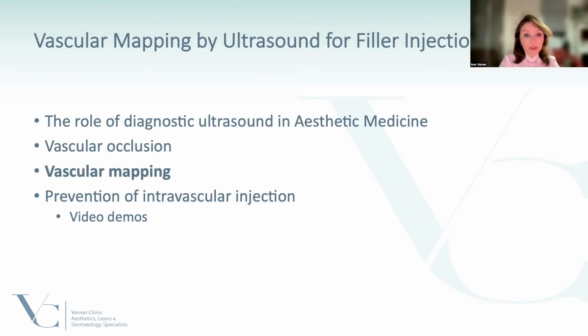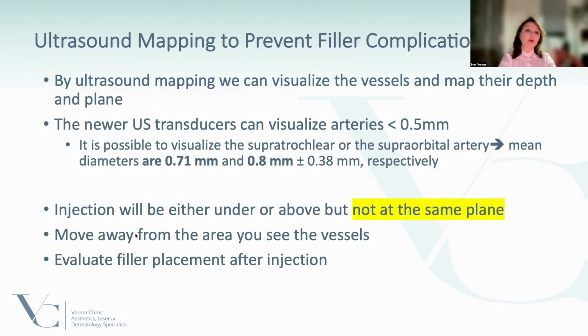So we'll go over to vascular mapping. By ultrasound mapping, we can actually visualize the vessels and map their depth and plane. The newer ultrasound transducers can visualize arteries that are even 0.5 millimeters in diameter, which is great because the diameter of the supratrochlear and the supraorbital arteries, for instance, has a mean of 0.7 or 0.8 millimeters, so we can easily visualize the vessels that we need to see.